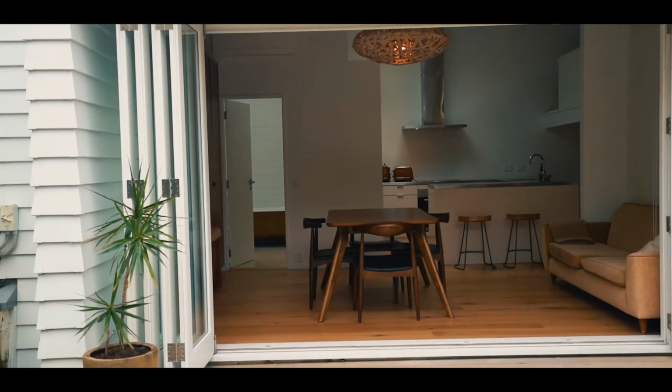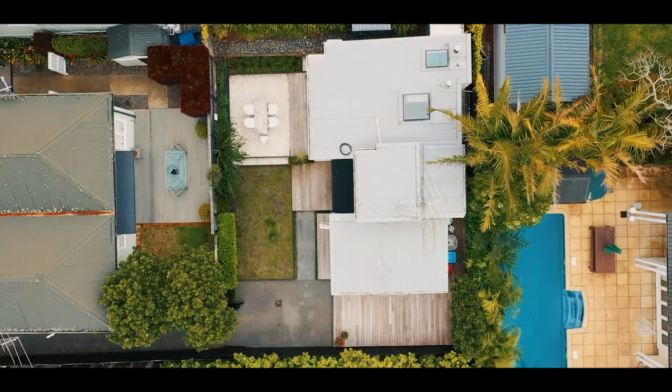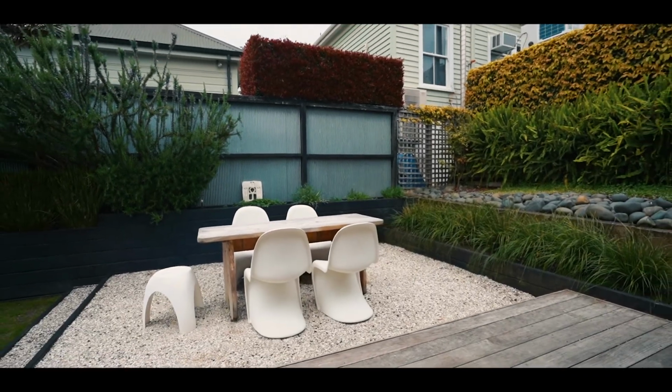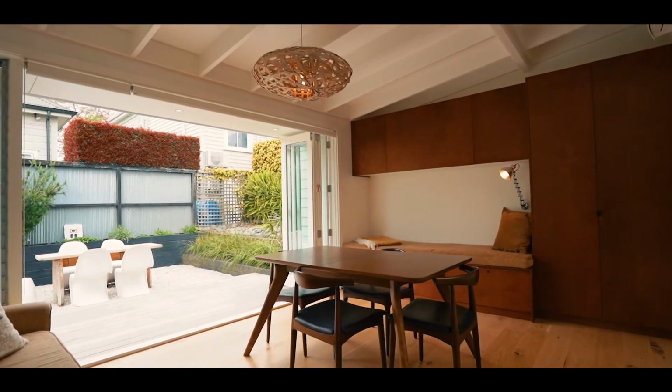Located on the border of Ponsonby and Herne Bay, this sunny and light home has it all. Set on a low maintenance, fully fenced section, this 2-bedroom home offers extensive outdoor living on multiple decking areas, accessed freely by the open plan living and dining area and master bedroom.